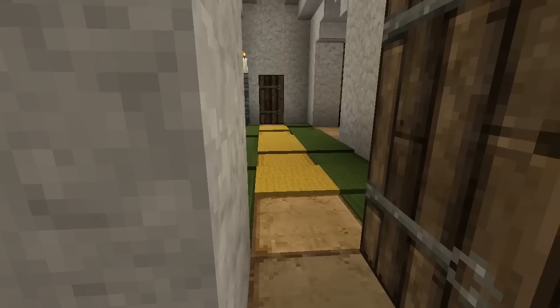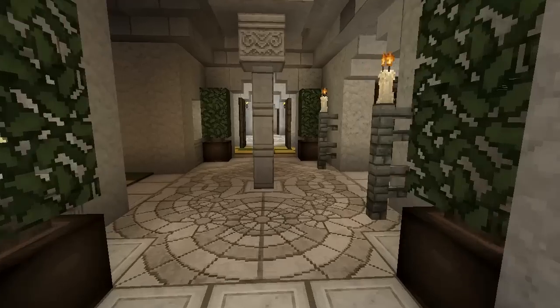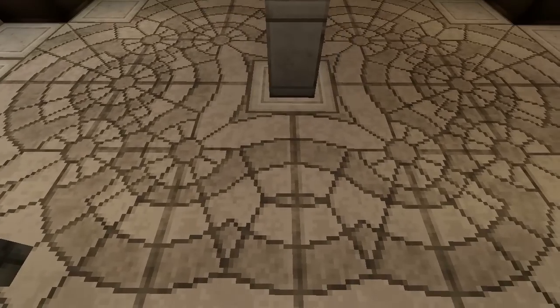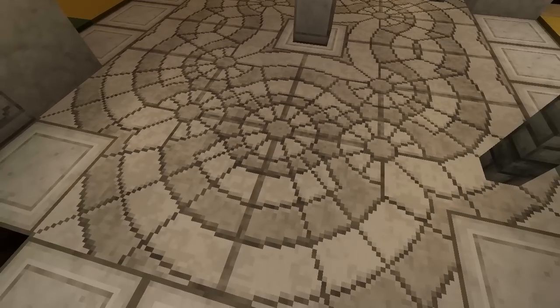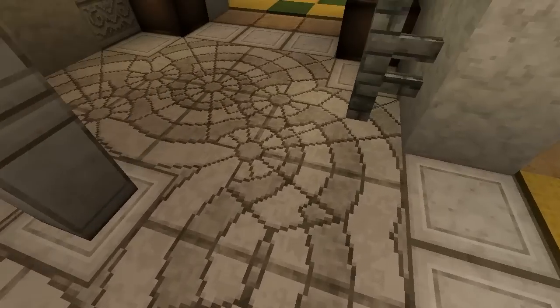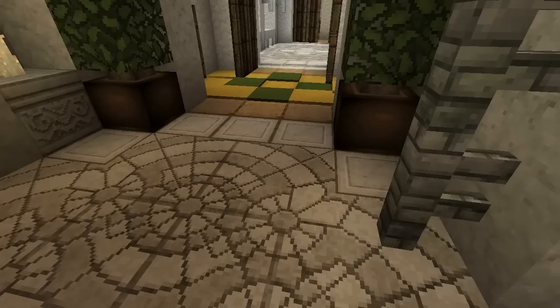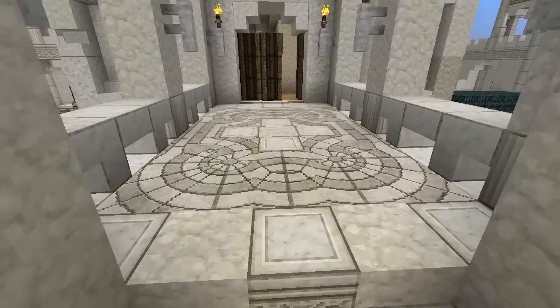So yeah, very cool. Like this marble flooring as well. The details, again, that connected textures mod that we use, put two blocks next to each other and their shape changes accordingly. And I kind of like that pattern. I don't think I've ever seen that before. That's very cool. I've got some in here as well.